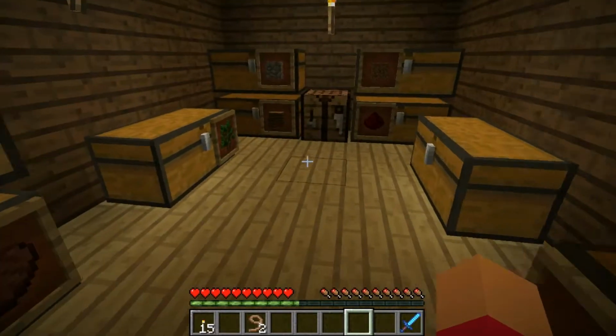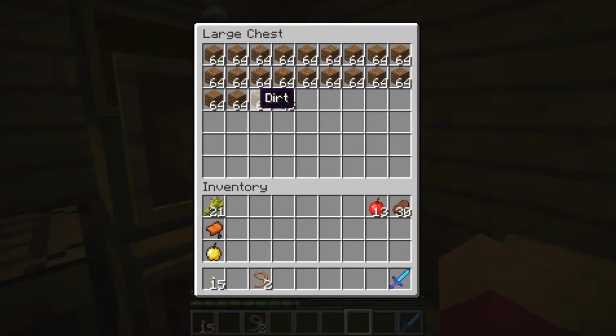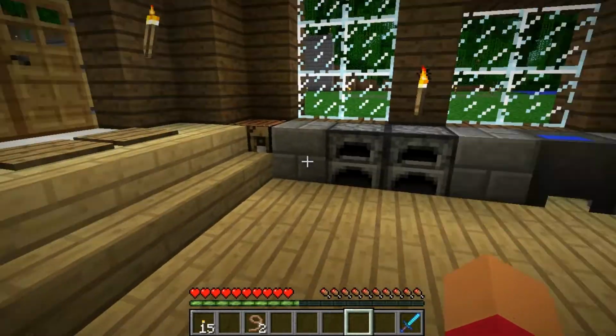And the other thing I need is dirt, because whenever I go on a long adventure like this, I like to take lots of dirt, because that way I can make statue-looking things to point me in the right direction when I'm trying to find my house again. So I will take 3 whole stacks. I think that should be good enough.